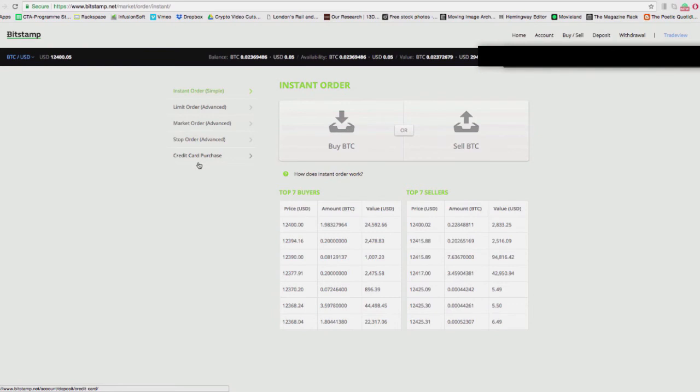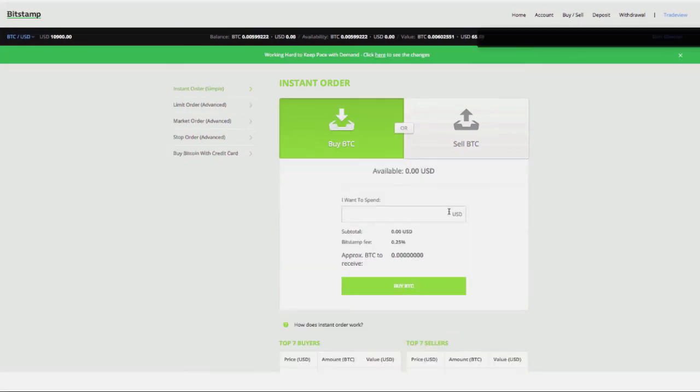So we had a look at the first way of buying, the credit card purchase. Another option is just to place a simple instant order. Say you want to spend $100. Let's be cautious. You can see the fee here is quite reasonable. We're buying Bitcoin, which is a very liquid market. You might find that if we're buying on some of the other exchanges later on in the markets that are a little more illiquid, that aren't so heavily traded, the fees are higher.